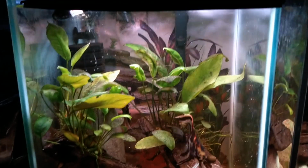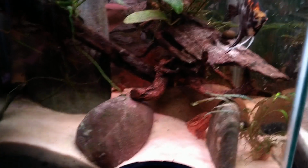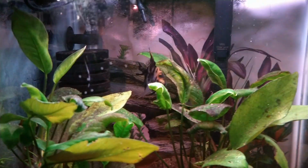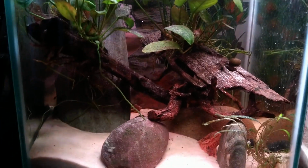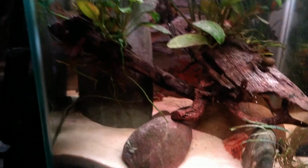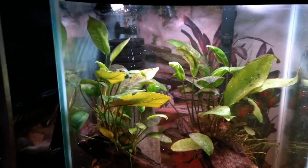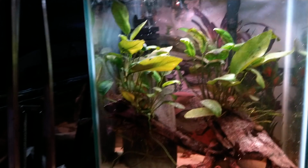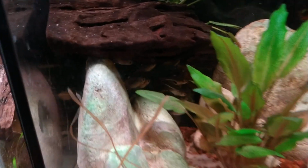Okay, this is another of the column tanks. Top Fin, that's the brand name I was trying to think of. Top Fin, his buddy's in the back there. There she is. They seem quite happy in here, and I do think it's a well-scaped tank. There's plenty of room for them to swim under and around things. And the plants are doing well. Those, of course, are Anubias on the wood. That's a pretty tank.